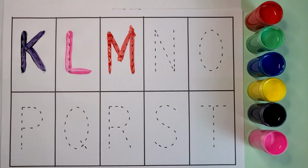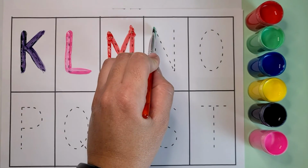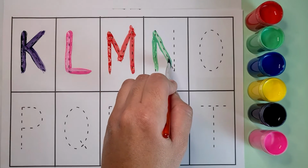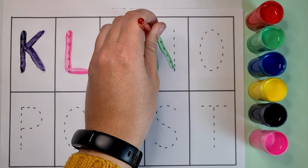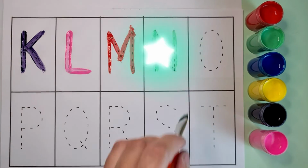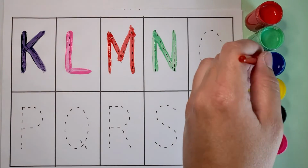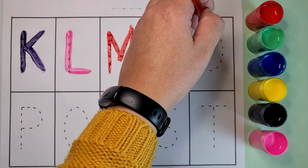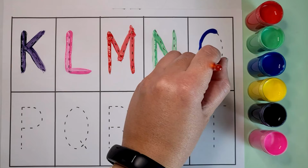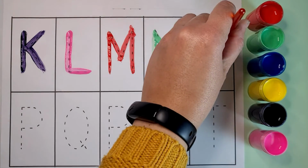N. N is for nest. Nest. N. O. O is for orange. Orange. O.